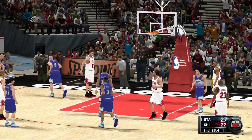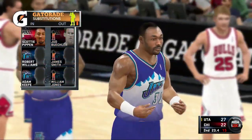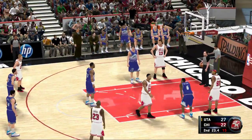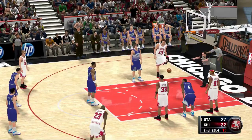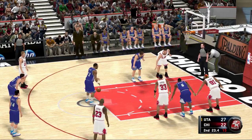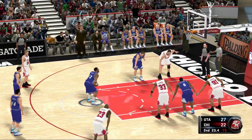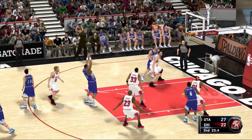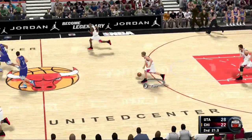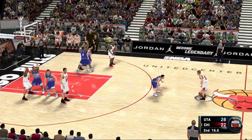First one falls for him. And the Bulls making a change here. Pippen's checked in. The Jazz making a switch. He hits both from the stripe. Here's Kerr. Not on the scoreboard yet. They'd be smart to hold it now for the last shot.